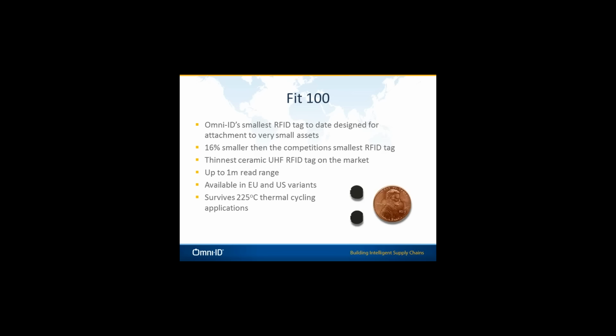I know that our audience on the call right now is saying, this is amazing. I can't believe these tags survive this kind of test criteria and this kind of rigor. And you're asking, how can I get some of these? I need them for my application. So I want to take some time with those that are prospectively thinking about calling one of our sales personnel anywhere around the world, so that you can be prepared for that conversation and start to engage OmniID as a partner. You can't choose a better partner or someone more interested in your application than OmniID.